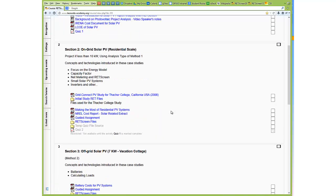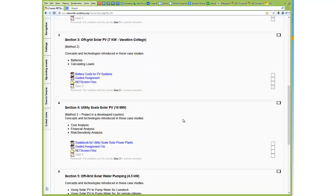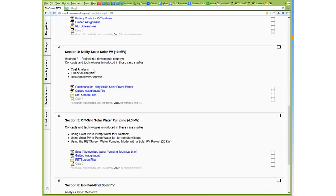Then after that, we provide case studies. So we covered some typical examples of different applications. So we've got on-grid solar energy, residential scale. Of course, a very similar type of approach could be used for commercial scale. And we've got then off-grid solar energy. We use a vacation cottage here, but that could apply to an off-grid industry. Then we looked at utility scale photovoltaic, a 10 megawatt project. In this case here, it's based in Mexico.